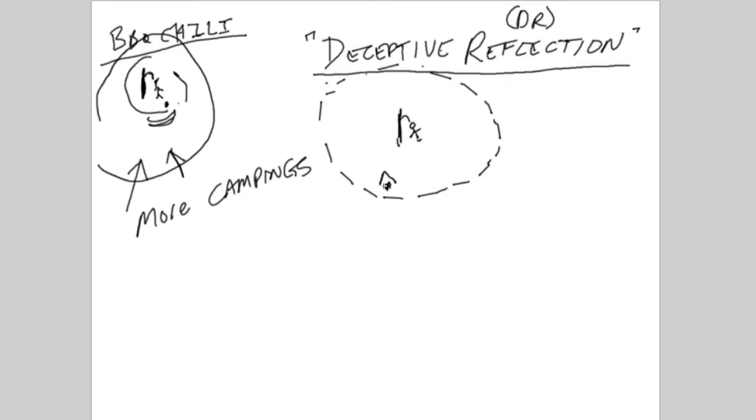So if you have Deceptive Reflection, what Deceptive Reflection is going to do is it's going to mirror your aura. So right now he's not going to see an aura. But if you have Deceptive Reflection, he's going to see your aura. And the way it's going to work is it's simply going to be a line from wherever the killer's at. So if he's standing here, it's going to be a line here.